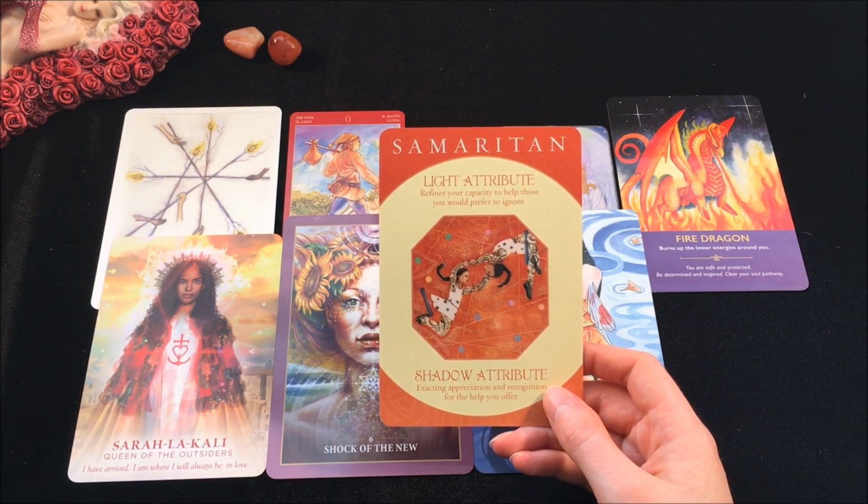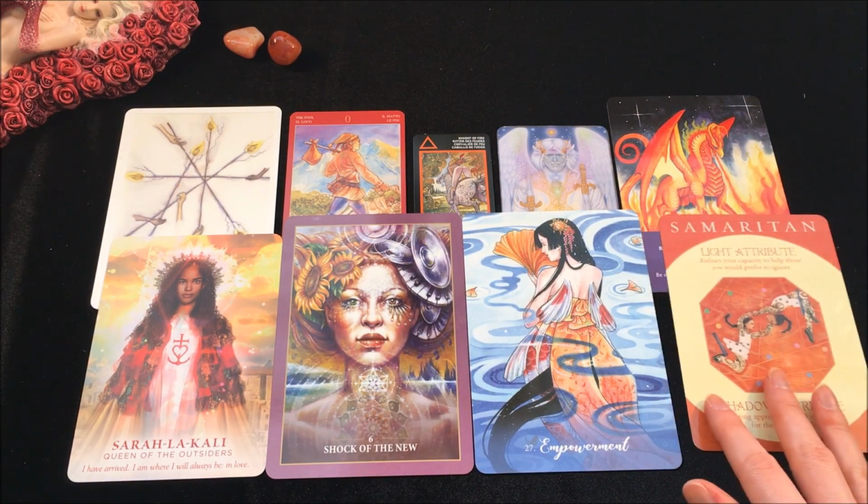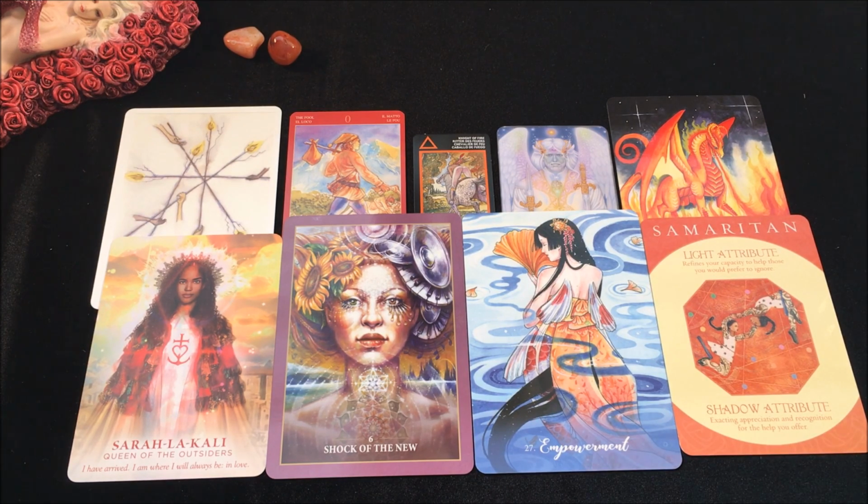We also have the Samaritan. Refines your capacity to help those you would prefer to ignore. Shadow attributes are enacting appreciation and recognition for the help you offer. So again, I feel like it's important for you to help those, and also forgive those that maybe have hurt you in the past, because they don't know what they don't know, and you don't need to hold that grudge anymore because you're about to move into something new. I definitely feel like there's something unexpected that's going to be rushing into your life. It could be a person or a situation or opportunity to travel, to go somewhere new. You definitely need to embrace that when it comes in. You have arrived. This is your crowning moment, I feel like.